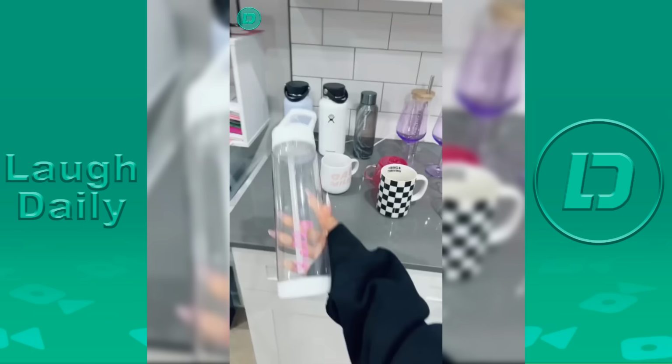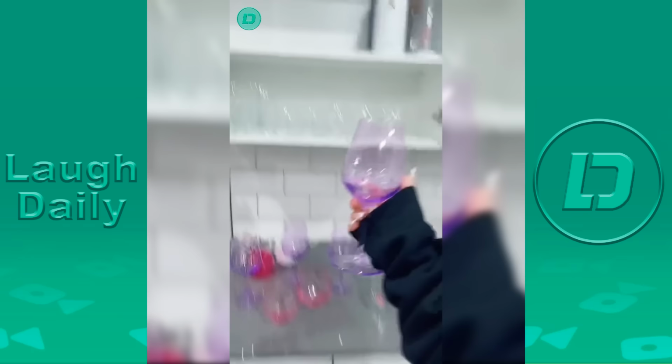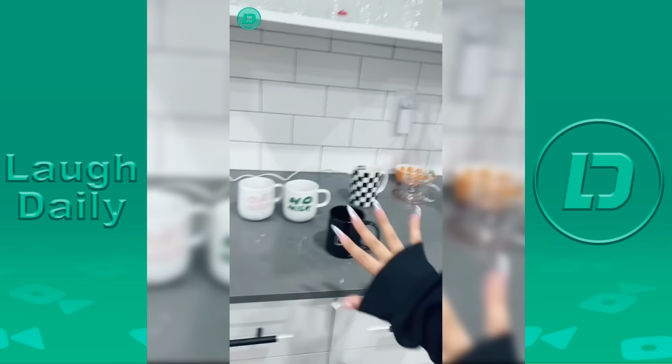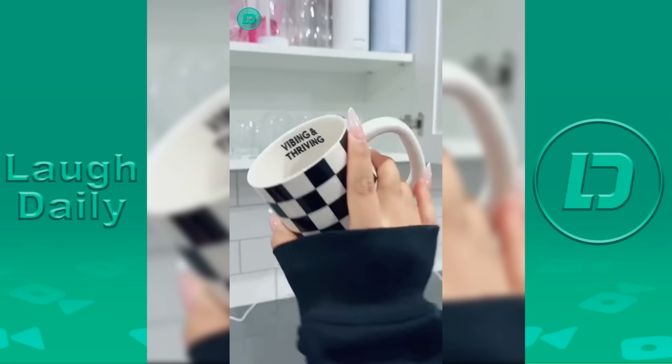Next shelf's gonna hold my water bottles, and these ones on the other side. Almost forgot about these clear ones. Lastly, all my mugs are going on top. This is my favorite mug. It's so cute, except this part. Why'd they ruin it? Okay, I'm finally done.